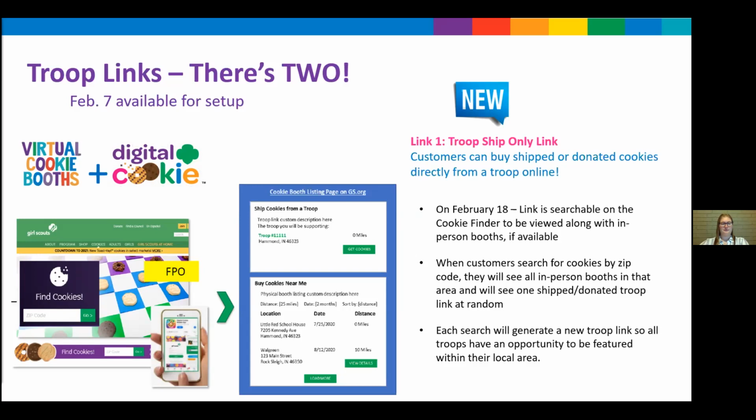platform, where customers will put in a zip code. A troop link will be supplied to them, so one troop link at a time, to be able to purchase cookies online. And then they'll also have the opportunity as customers to see those in-person booths where they can drive up to a store or business location and purchase cookies direct. So that availability and that feature will be open to you on February 7th to set up, and we'll actually open up our cookie finder, and it will go live nationally on February 18th.